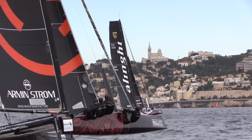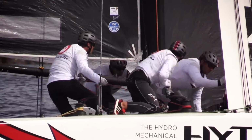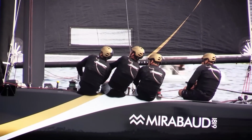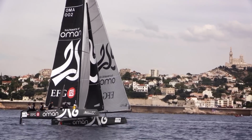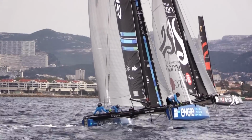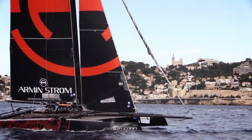The boats have come a complete circle. Back in April, the teams gathered in the city for pre-season testing. For many of the sailors, it was their first opportunity to sail on one of these foiling, flying catamarans. For others, it was a chance to hone their skills ahead of the season proper and demonstrate to the sailing world these exciting new boats.